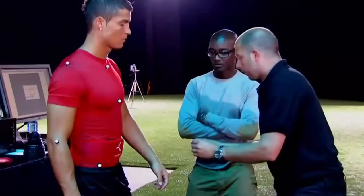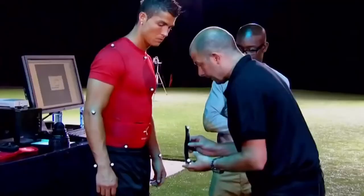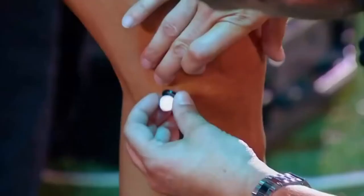The most important bits, of course, are gonna be on the leg, so we can then identify just how fast his leg is traveling. So we put these clusters on this part here. Stick this down. So that's for the joint, yeah.